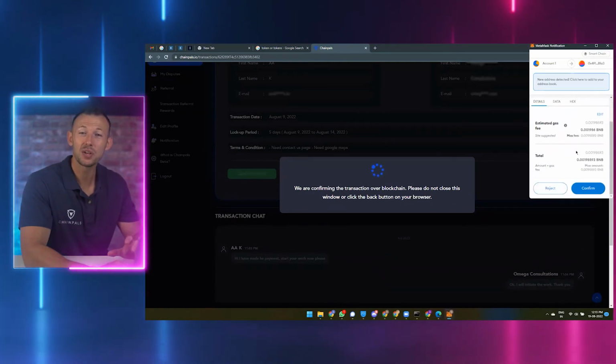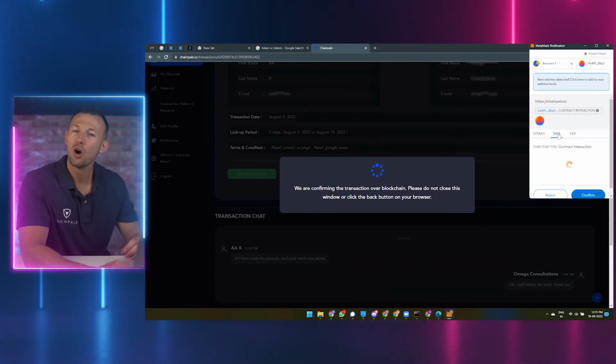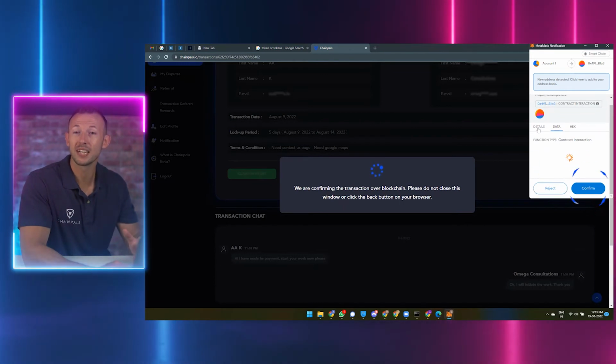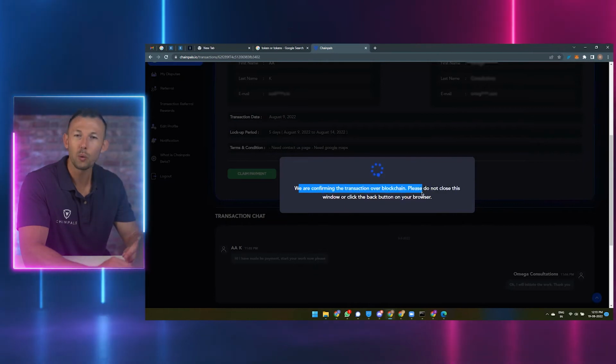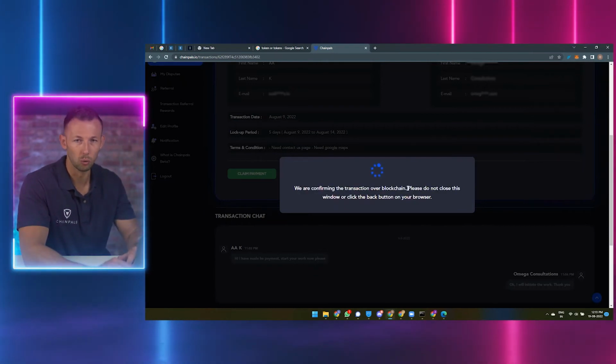Now, as you can see, the claim is in progress. All you now have to do is confirm your transaction on the wallet. In this case, we're using Metamask, so all we need to do is confirm the withdrawal.